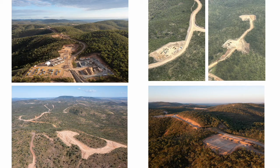This is Clark Creek at the moment, stage 1. There's 2 stages, and you can see a lot of earth moving, no sediment control, no erosion control.